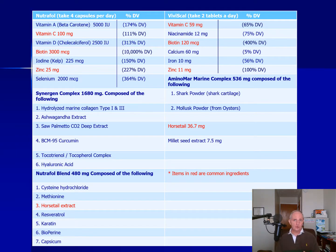Let's look at the Nutrafol blends first. Number 1, you see the Synergen complex. That's a proprietary blend. It's made up of 6 different compounds: collagen, ashwagandha, saw palmetto, curcumin, vitamin E, and hyaluronic acid. They all make up 1680 milligrams, and of that, the first thing you see makes up most of that proprietary blend, and then ashwagandha, then saw palmetto, curcumin, etc.